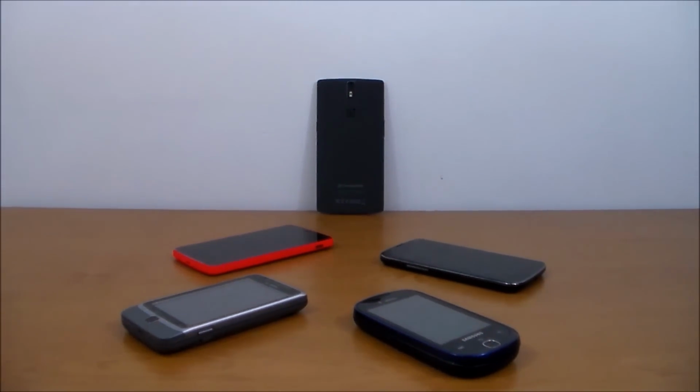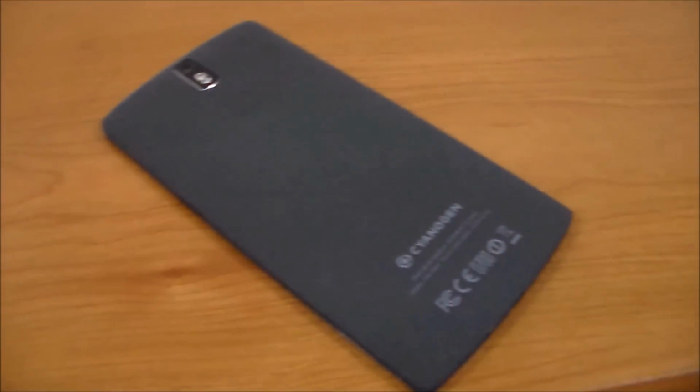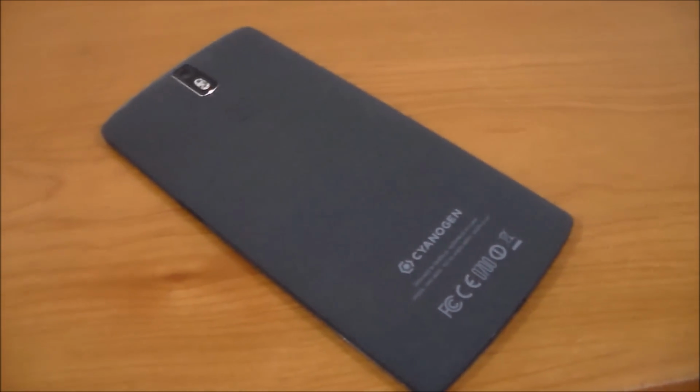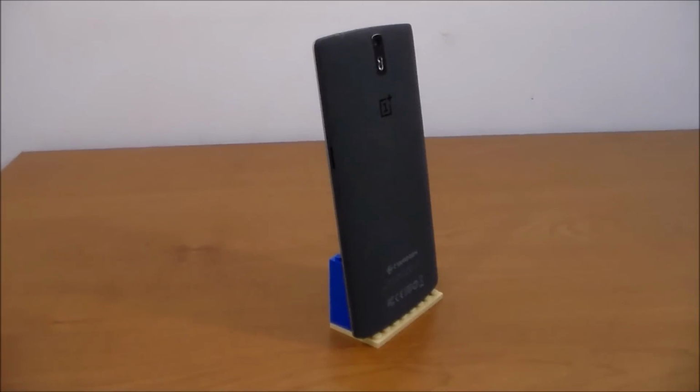Now, when the OnePlus One came out, it was a very controversial device. It was a great device with great specifications and great performance for a very budget price, but the invite system and the lack of good customer support really made it one of those controversial buys where you weren't sure if you wanted to buy it or not. So today we're going to be going over how the OnePlus One and the company itself have evolved and matured. So as always, let's go ahead and get started.